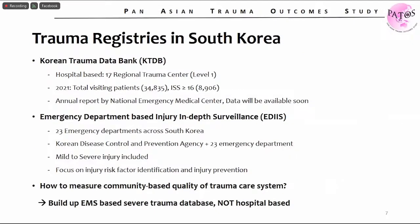During this period, we have had several trauma registries in South Korea. The first one is the Korean Trauma Data Bank, KTDB. It is similar to the National Trauma Data Bank in the United States or the Japan Trauma Data Bank. This data bank is basically a hospital-based registry, so cases transported to the 17 regional trauma centers, level 1 trauma centers, are enrolled in this registry. In 2021, total visiting patients for level 1 trauma centers were around 34,000 cases, and among them, cases with ISS over 16 were 8,019.